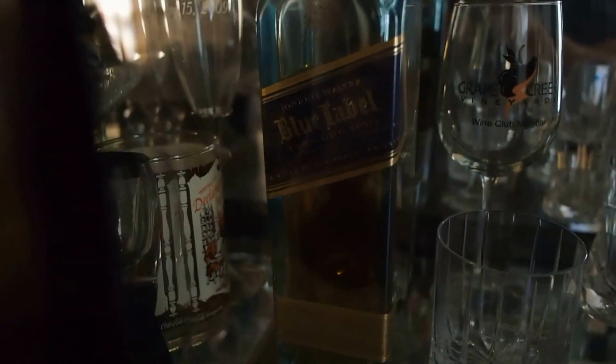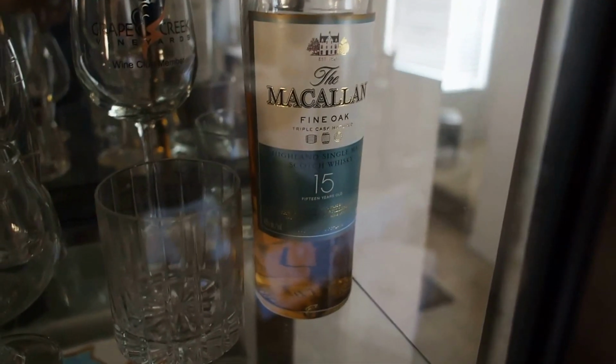If we move over here, this is some of my nicer collections. That's my Johnnie Walker Blue Label and my Macallan 15-year Fine Oak Whiskey. A couple of whiskey glasses, mixer, you get the idea.